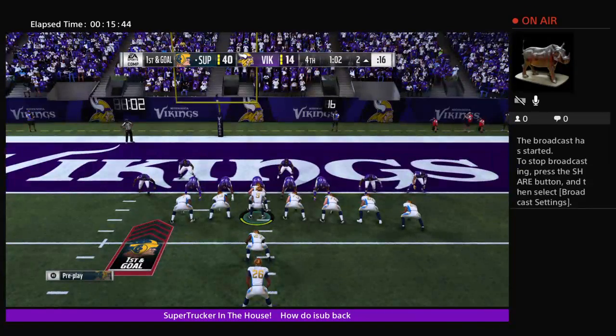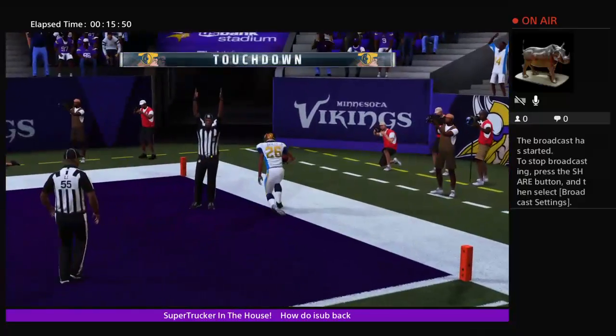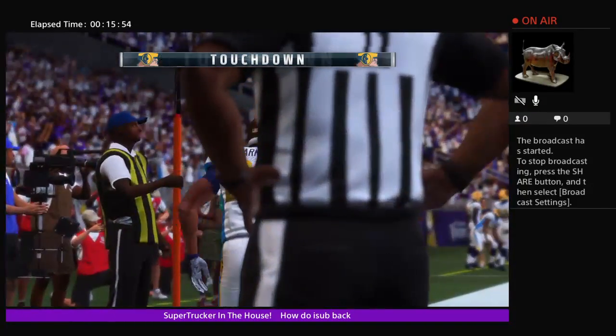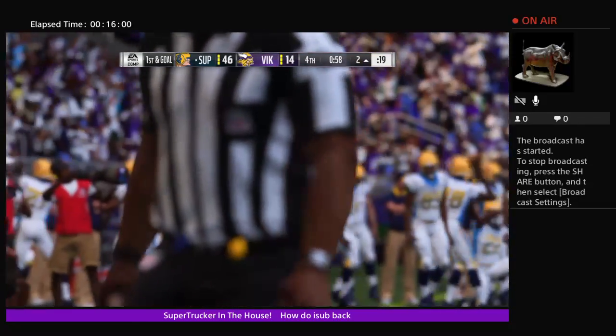They come out here in the I. They'll try and run for it on 1st and goal. And this results in 6. Touchdown. Saquon Barkley taking it in from 2 yards out. And this offense is running away with this one.